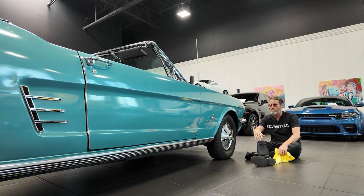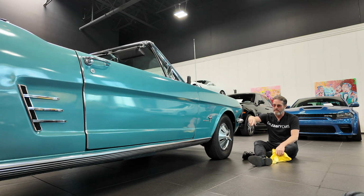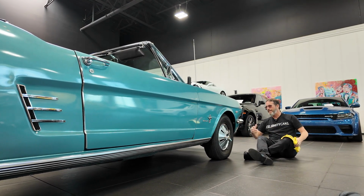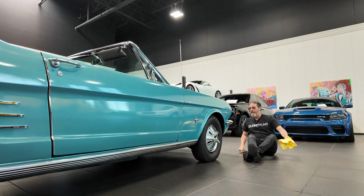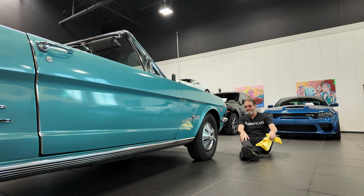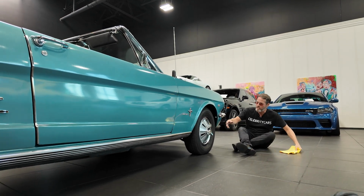This is really nice and straight. All the edges kind of sort of line up pretty darn well. There's barely a warble. And I don't see any dings that would need to be fixed either. So it's really nice. Okay, so this is just the passenger side.